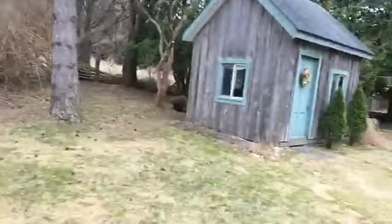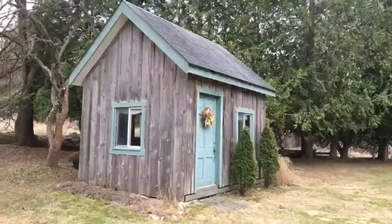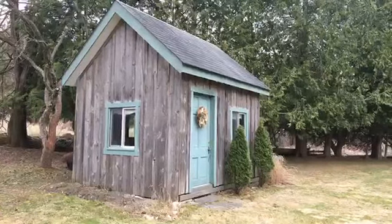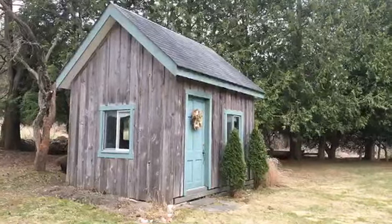Okay, now we've got another little studio here. This is a pretty awesome little spot. This is our daughter Andy's music studio. Actually, it was a kid's playhouse initially that we built when the girls were little. Then it turned into a guest house. It's got a little bunkie in there. And then, over time, Andy started using it for music.